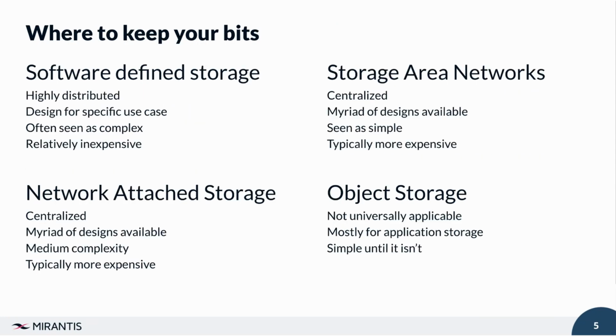Where to keep your bits? We have different ways of attaching storage to an OpenStack cloud. OpenStack has its preferred methodologies for attaching storage. One of them, the most common one, is software-defined storage. In this case, it's usually Ceph, which has been developed in lockstep with OpenStack. From the very beginning the idea was to have it in OpenStack. But in more recent years, the other storage subsystems have become a lot more prevalent.